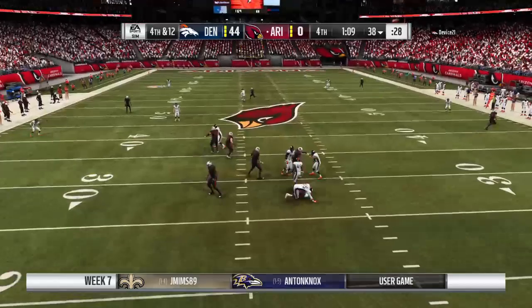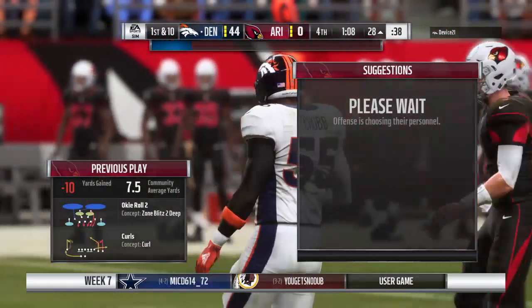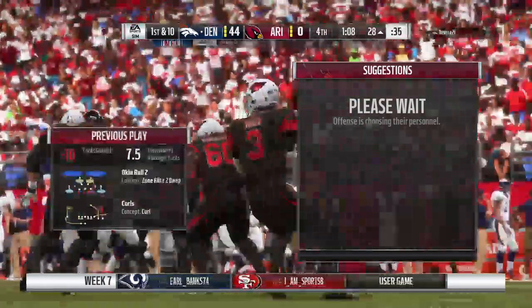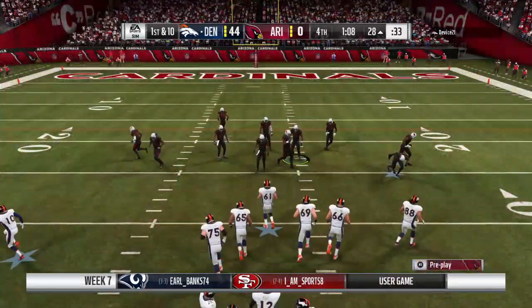Now Rosen, and the Broncos get there and take him down. They had to go for it with such little time remaining, and the Broncos are going to get the football back in great field position.